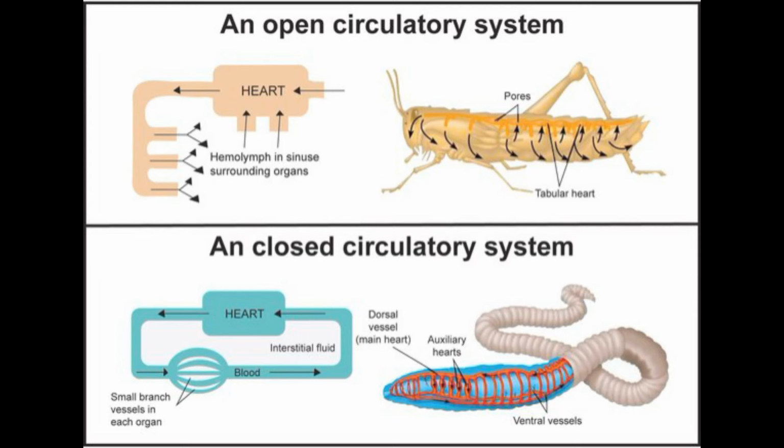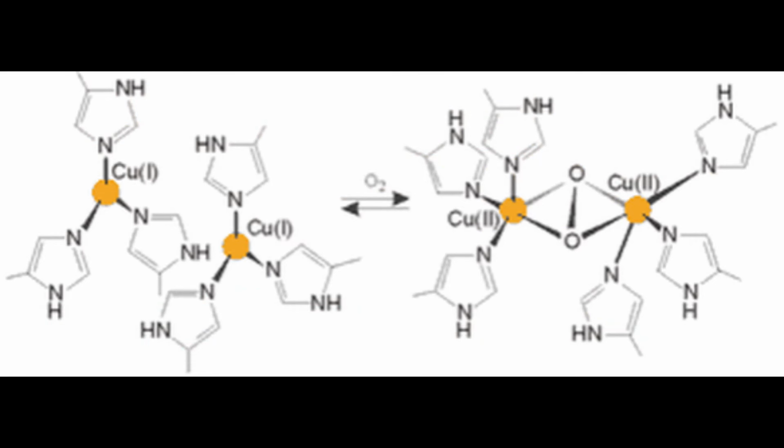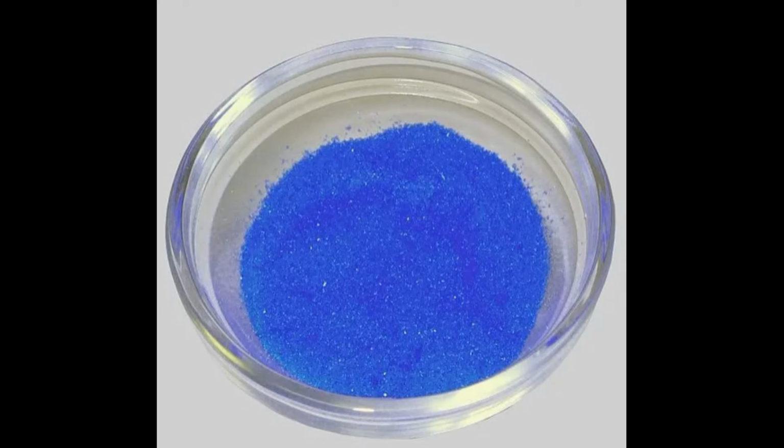Arthropods have an open circulatory system where their organs are bathed in blood, which is quite different from our closed circulatory system where our blood is contained in veins and arteries. Arthropods also have bluish rather than red blood because they use hemocyanin for oxygen transport, which is copper based, unlike our iron based hemoglobin. When the colorless copper 1 is oxygenated, it becomes copper 2, which is blue.